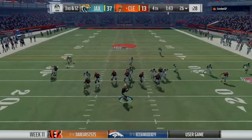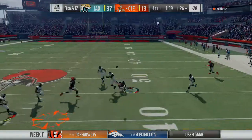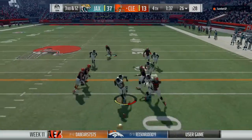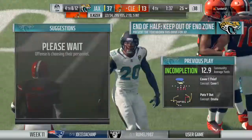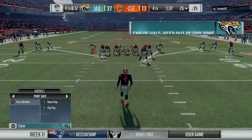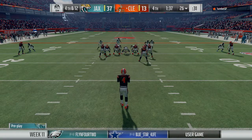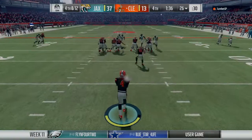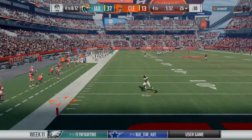Let's go. From the shotgun, it's Kaiser. And he couldn't hang on to it through the contact. Incomplete. Brandon, at least there's one bright side to that incompletion. What's that? It wasn't an interception. Wow. You're a nice guy. That was kind of savage. But correct. No pick, just incomplete that time.